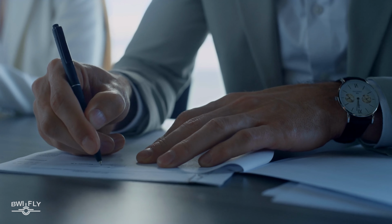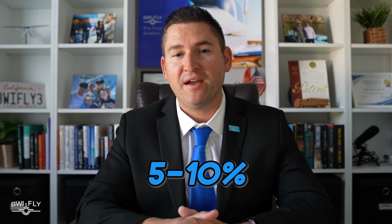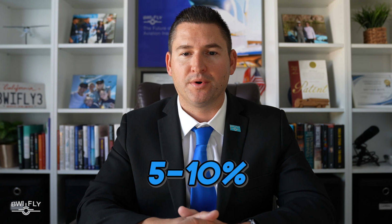Number two, don't forget to compare the deductibles when reviewing insurance quotes. Most single engine land aircraft insurance policies have nil or zero deductibles, but helicopter insurance policies have usually between a 5 or a 10% deductible. That's 5 or 10% of the whole value of the helicopter, and it makes a big difference.